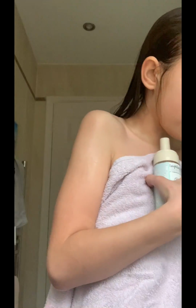So let's just run some hot water for this foaming face wash. I'm really gonna do it for my neck. Okay, so this is my routine. I don't have a set skincare routine, so I don't usually do skincare. That's not very hot. Heat it up again. There, right, that's warm. Getting warm.